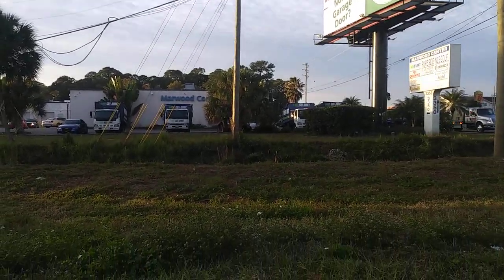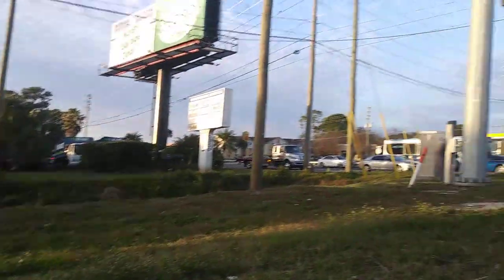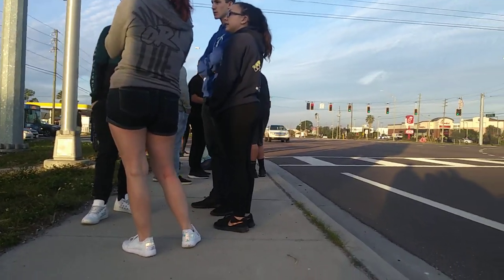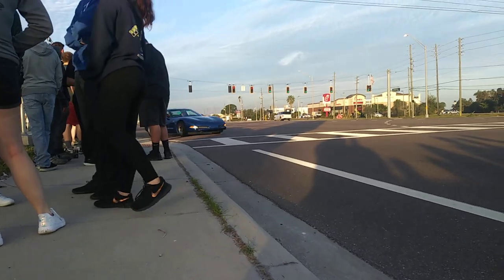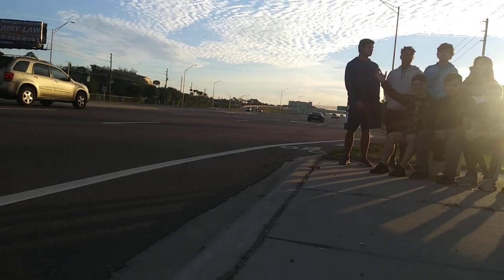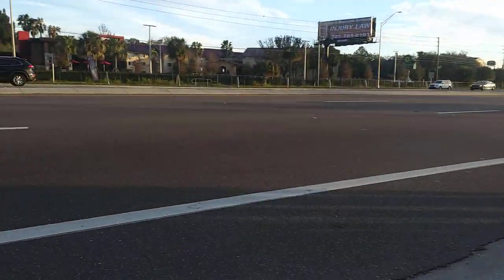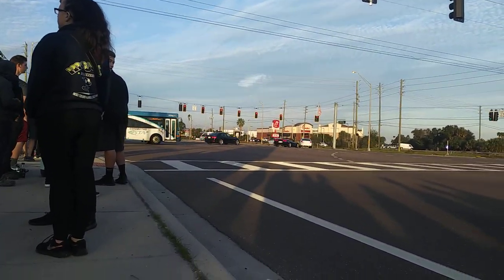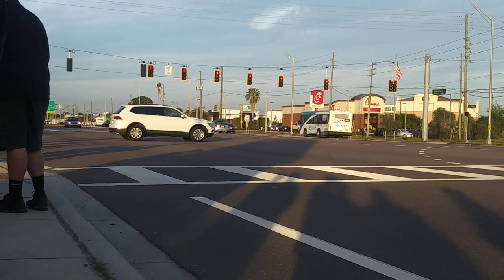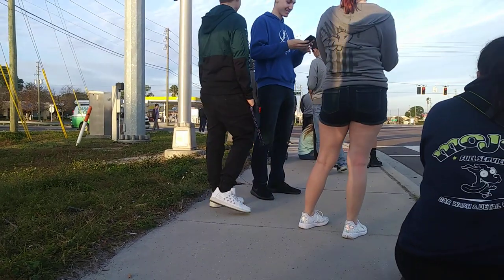Impromptu secondary car meet going on behind the Marwood place. Meanwhile, Corvette Z06 about to head out on our side. There we go. Is leaving that way. Chevelle's rallying up, revving up.